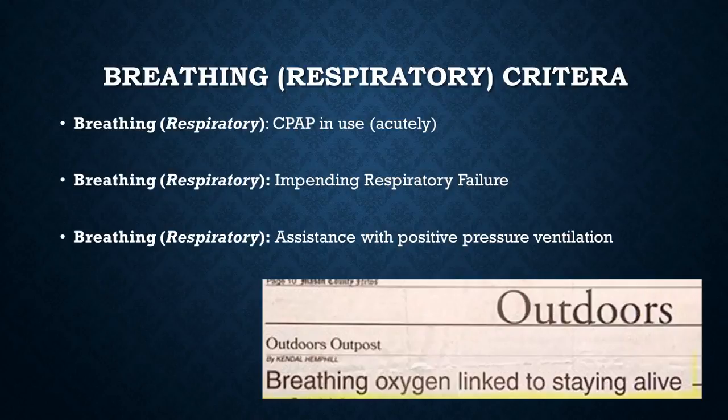Let's talk about respiratory criteria. If we have to acutely place CPAP in use, so if they have CPAP as a matter of routine and you're doing an interfacility transfer where CPAP's in place, that probably wouldn't trigger this. We're talking about acute CPAP use for a respiratory emergency of some sort.